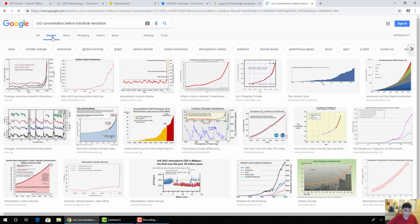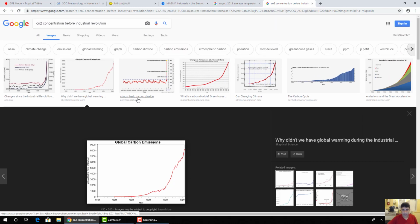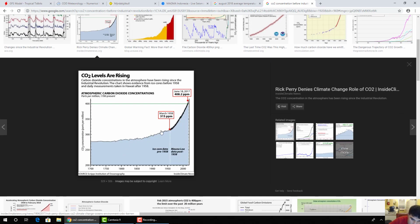And let's look at this. Global carbon emissions, and it's just going up, skyrocketing. In fact, this is the CO2 concentrations. March 1958, 315. In fact, in the 1700s it was around 200; it fluctuated between 180 and 280. So let's see, 250, 60, 70, 80, so within norms, and it's stable. This is where the Industrial Revolution took place, just after 1850, and CO2 just goes up.